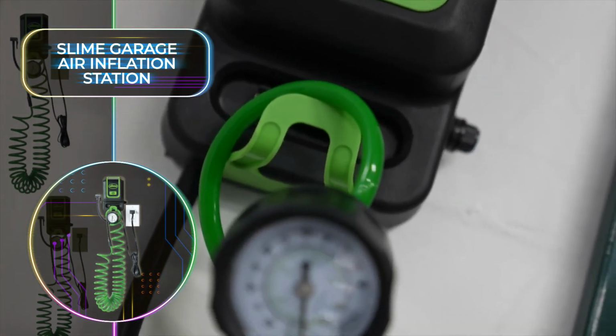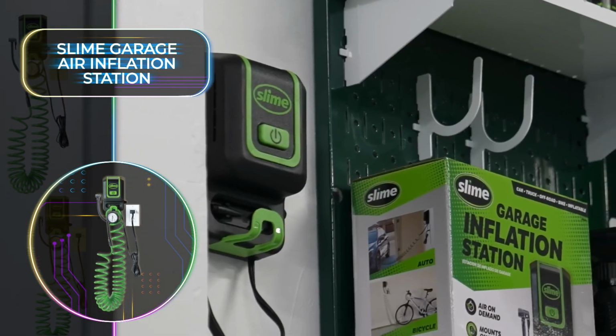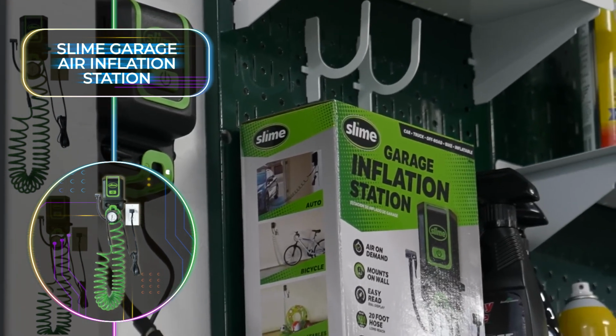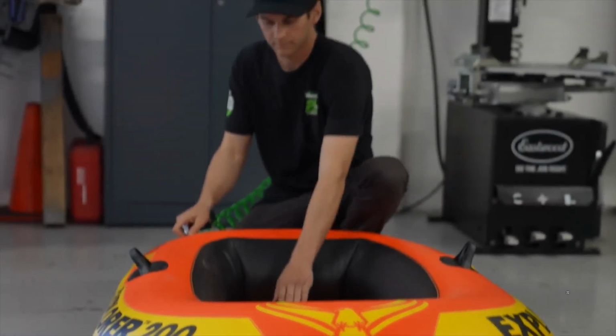The Slime 470 mini compressor is incredibly easy to use. Just plug it into an outlet and mount it onto the wall in your garage. The hose is 19 feet or 6 meters long to ensure it'll be able to reach absolutely every corner.